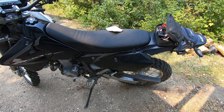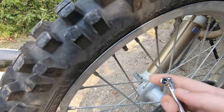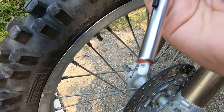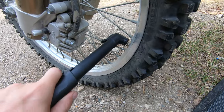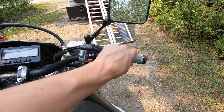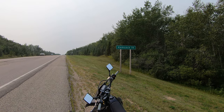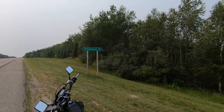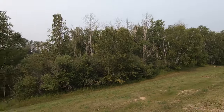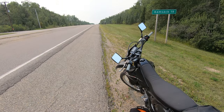I got a little hand pump here. Yeah, it's not even coming up. So we're gonna need a little bit more than that. So I'm at the edge of the park here, 19 kilometers to the town of Kamsack. Just gonna make a quick trip into town on the DRZ here.